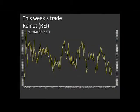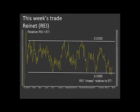Now, this is a relative graph of Reinet versus British American Tobacco. The way this graph is calculated is it takes the share price of Reinet and divides it by the corresponding historical share price values of British American Tobacco. And it plots those two values as one line, as one graph, if you like. And what's interesting to note is that there's a very clear oscillation up and down.